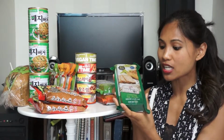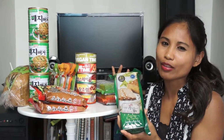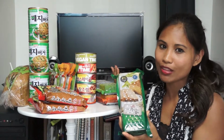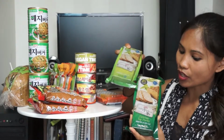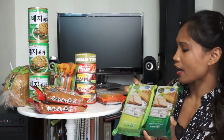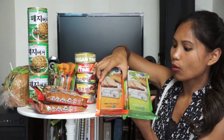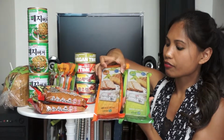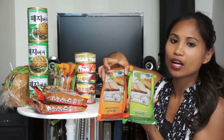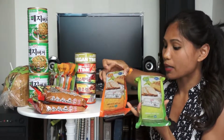Now they have 3 different kinds, and I personally can't tell the flavor difference for most of them. They all taste the same to me, but they come in the dark green, the light green, and, ooh, I better put it down, and the orange. Now, the difference between these is basically what bean they use. And frankly, I'm not familiar with which kind of beans that they use. However, all I can say is that these are still very, very delicious.